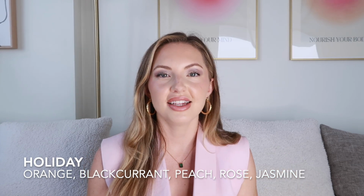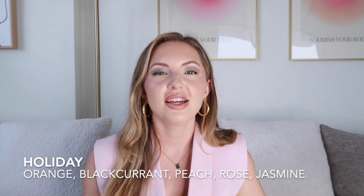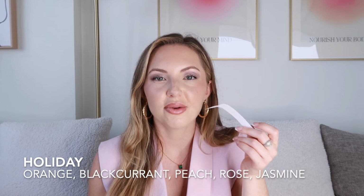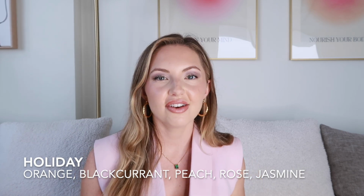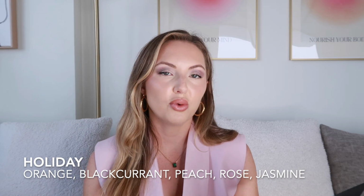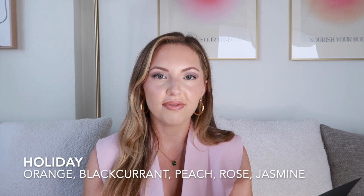So I can see the name fitting here. It does feel like a holiday, like a vacation, a getaway where you're celebrating. It is very bright and fun and airy. Holiday has notes of orange, blackcurrant, peach, rose, jasmine, and vetiver.